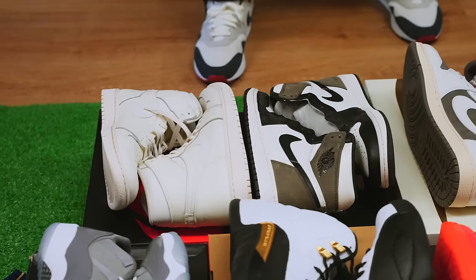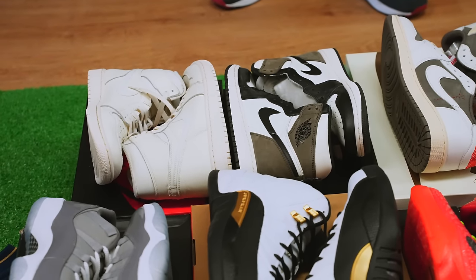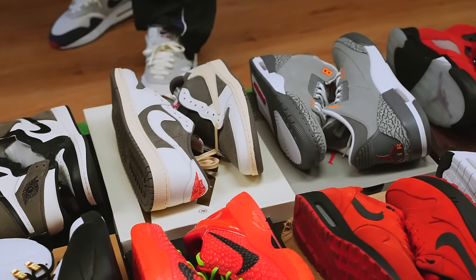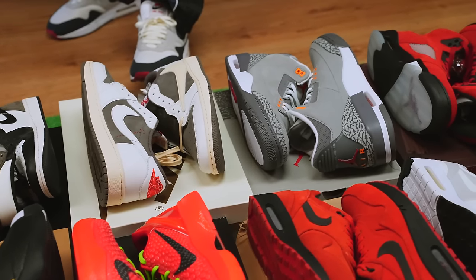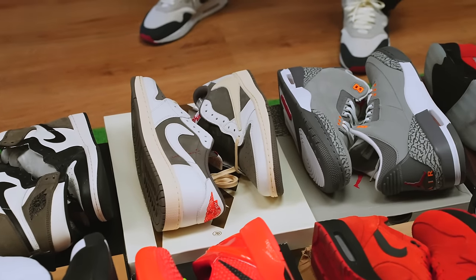Starting off at the top, these sale ones, I remember they were in outlets, now brand new. If you held on to them, you're fetching quite the pretty penny. Mochas next to reverse mocha ones, low Travs. These we've had for quite some time. It's a 12.5, kind of like a weird size for some reason. You'd think it would go for more, but it kind of goes for a little less. Shout out whoever purchased that.